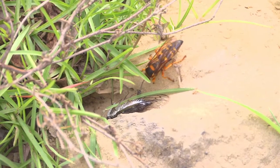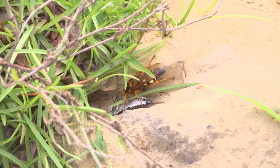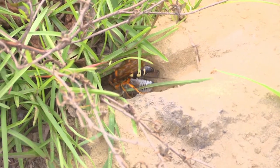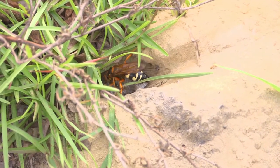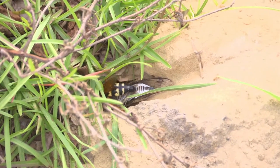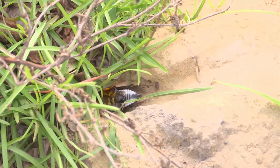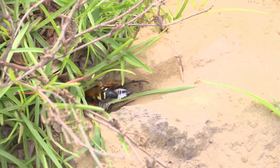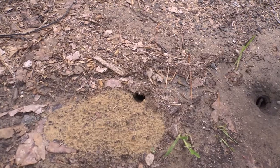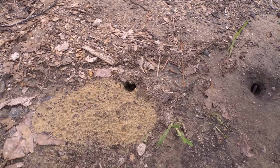Then they take it down inside and they sting it, paralyze it, lay eggs on it, and then when their larvae hatch, they actually feed on the still alive cicada. And then eventually, obviously, they eat too much of the cicada and kill it. And then the larvae pupate underground and emerge as adult cicada killers. Unbelievable life history. A single cicada killer may catch many, many cicadas to go in one burrow. And these burrows often branch, and there'll be several eggs within each burrow.